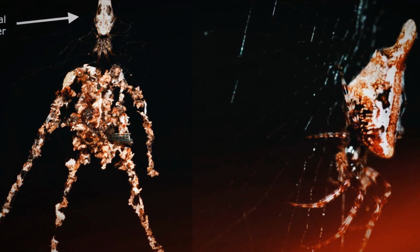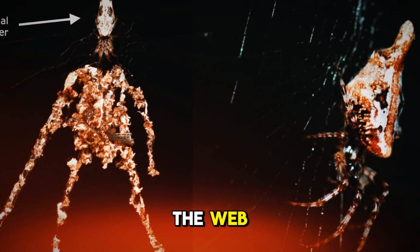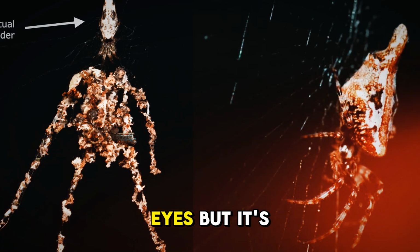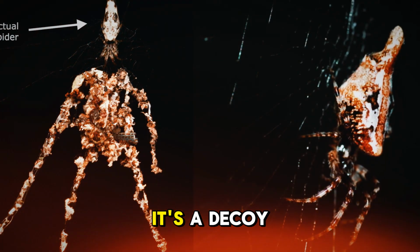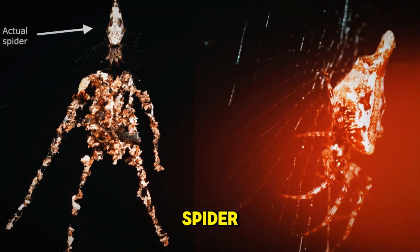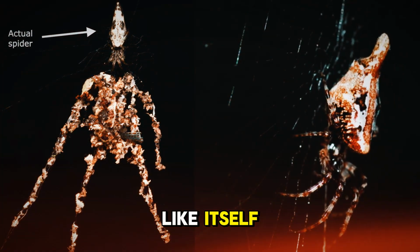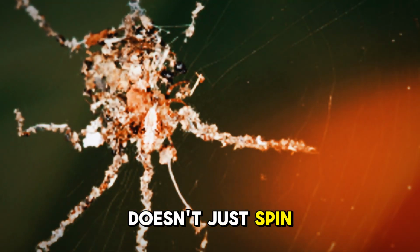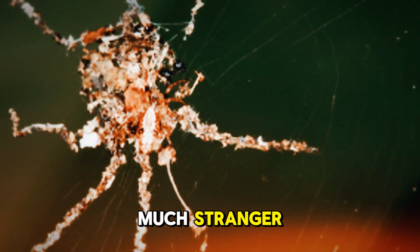Look closer, and you'll see a shape in the middle of the web. It has legs, a body, eyes, but it's not real. It's a decoy made by the spider, on purpose. Why would a spider spend time making something that looks like itself, instead of just hiding? The Cyclosa spider doesn't just spin webs, it builds something much stranger.